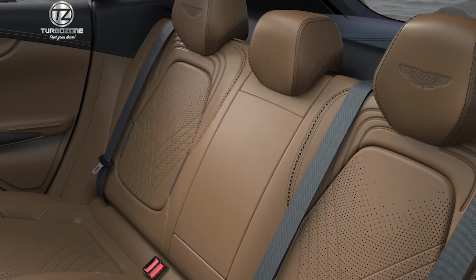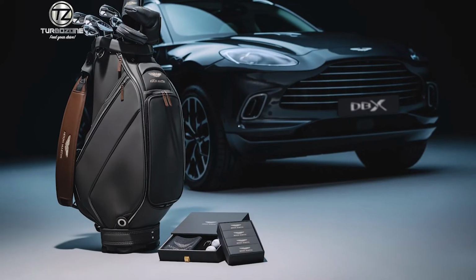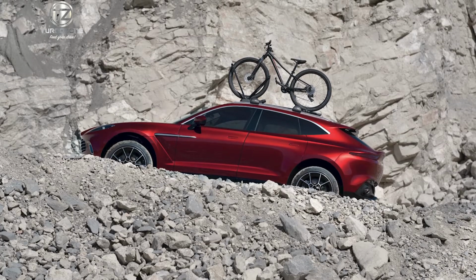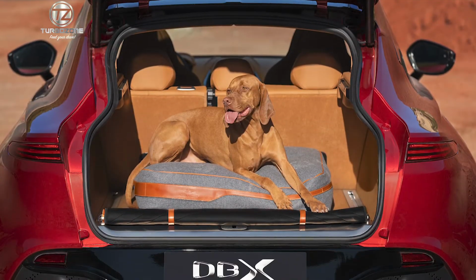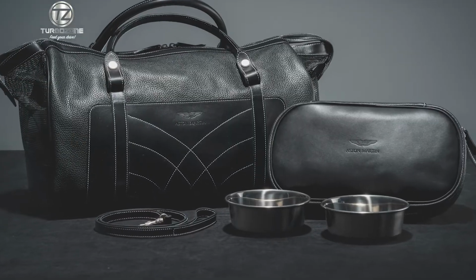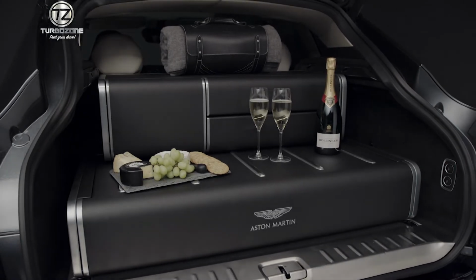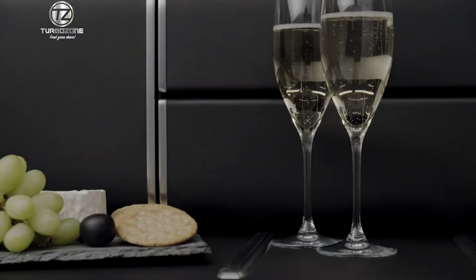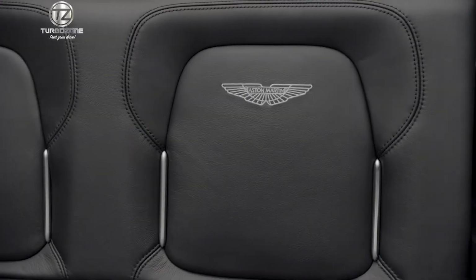On customizability, the sky's the limit. There are packages such as sports packages like a golf package, surfing package, cycling package. You can customize the unit based on what your lifestyle is. There's also a pet package. There is also an event pack. It comes with a chiller, a fridge, and a drawer where you can place your champagne glasses. It's an interesting model to play with.